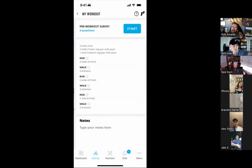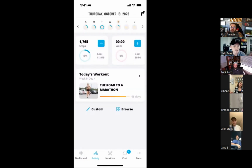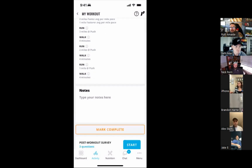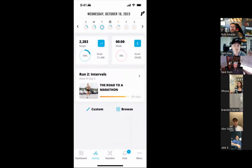But you can click on the workout and see it, and then you can start it. And the other thing is, I can be on Thursday today, and I can go to Wednesday, and I can start this workout, and it'll be completed for the day. Mark complete for the day, right? So you can shift what days the workouts are on.